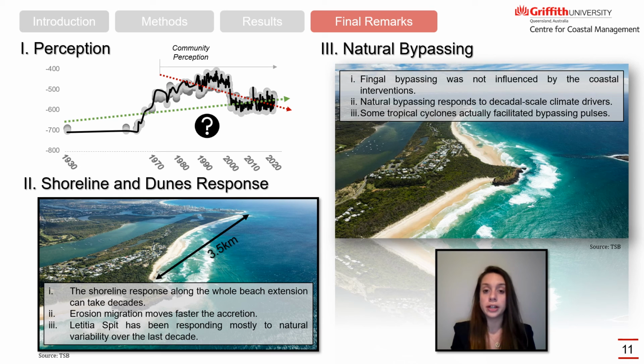In terms of shoreline and dune responses, we could note that for a beach extension of about 3.5 kilometers, the shoreline changes related to coastal interventions that happened at the downdrift end of the beach took decades to almost reach the other end. Also, we observed that the erosion migration moves about twice as fast along the beach extension as the accretion migration, and that over the last decade, Letitia Spit is mostly responding and adjusting to natural events instead of being under a chronic erosive state.